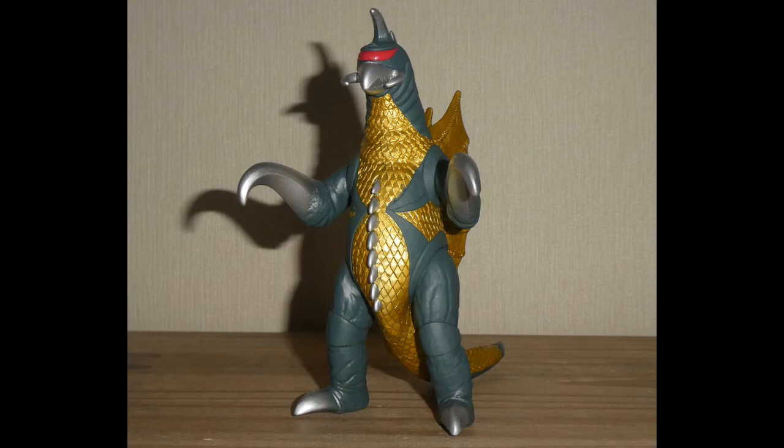However, even though I did like the figure from the start, what put me off from getting it was the fact that Gigan was blue, where I'd always known Gigan to be green. It's what I grew up with, hence why I bought the Revoltech and Bandai Creations instead.